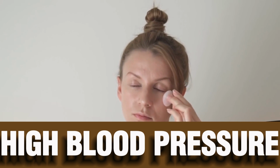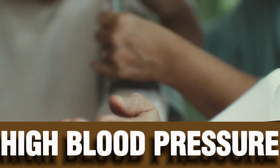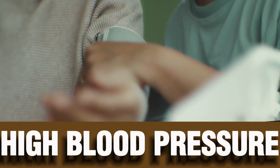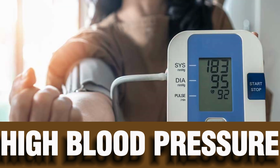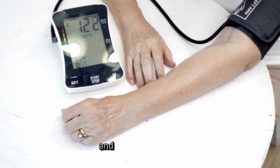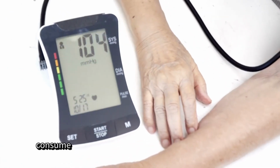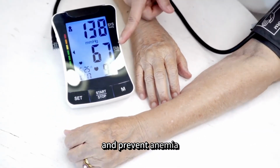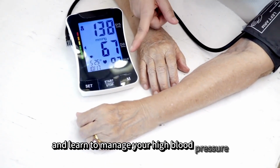High blood pressure. Your circulatory system and kidneys are interconnected. The kidneys have small nephrons that filter waste and extra fluids from the bloodstream. If blood vessels are damaged, the nephrons that filter your blood do not receive enough oxygen and nourishment. Therefore, high blood pressure occurs as the leading cause of kidney failure and the second cause. Consume folate-rich foods that produce red blood cells and prevent anemia, and learn to manage your high blood pressure.